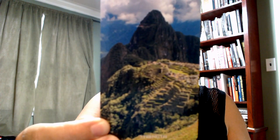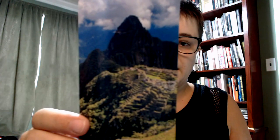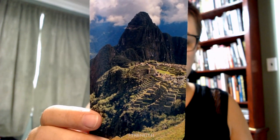So for example, the Strength card here in the Naturescapes depicts Machu Picchu, and learning about Machu Picchu being a fortification, right? Like a citadel, a walled city built for protection. In the context of the Strength card, that lends to the reading, and it also means you're learning about a new place, which I think is great.